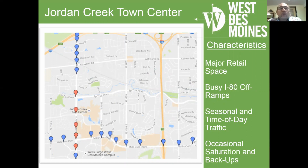I guess one of the first case studies we'll look at is Jordan Creek Town Center, a very major retail space, with very busy off-ramps off the I-80, and they had seasonal time-of-day traffic, which means, of course, it always changed. It also means that there was a lot of saturation and backup. At this particular deployment, we actually received a nomination for Innovator of the Year award because we showed a 22% decrease in time delay, a 12% improvement in fuel economy, and corresponding drops in calculated emissions. So as you can see, some of the metrics here are pretty impressive.